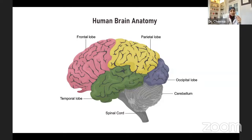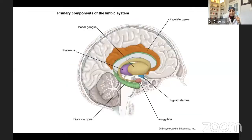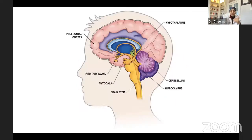And there's another, I want to talk about the limbic system. Can we go to the next slide, please? All right, so limbic system. This is the part of the brain involved in our behavior, our emotional responses, our emotional memory, our social recognition. There are many parts. Parts of the limbic system are the limbic cortex, cingulate gyrus, hippocampus, amygdala, thalamus, hypothalamus.